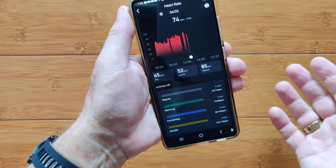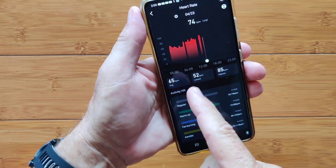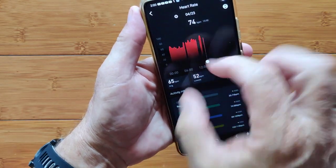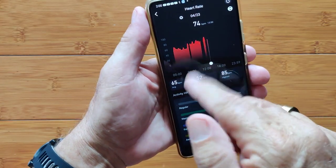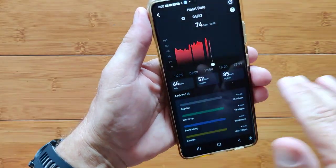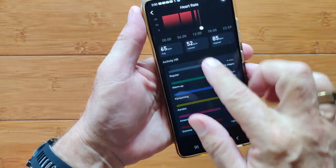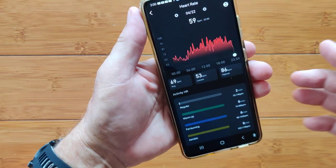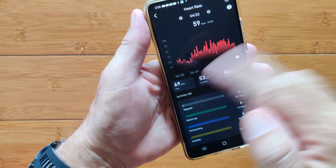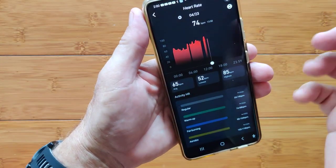Here's heart rate. This is the continuous heart rate chart. And here's where I took it off a little bit this morning. And here's a longer period where it was off. And now I've just now put it back on. So it does definitely just stop recording your heart rate if you're not wearing it. The different zones that you're in are shown here. Here is yesterday's heart rate activity, which is a little more bouncy up and down than what I'm getting so far today, but it's all there.